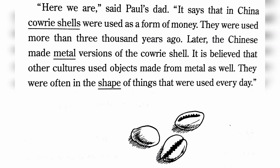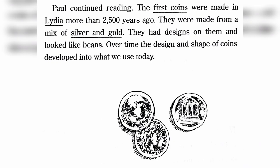"It says that in China, cowrie shells were used as a form of money. They were used more than 3,000 years ago. Later, the Chinese made metal versions of the cowrie shell. It is believed that other cultures used objects made from metal as well. They were often in the shape of things that were used every day."